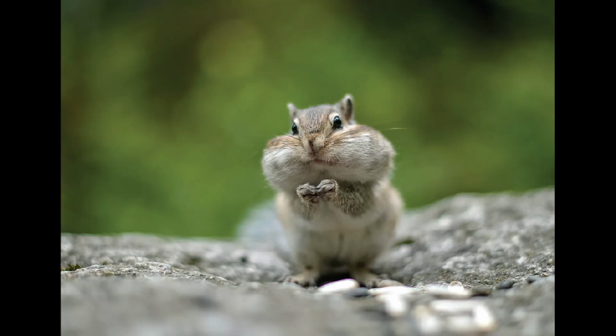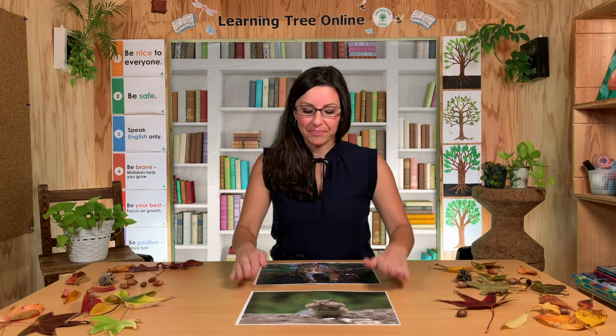Let's talk a little bit more about this cute little chipmunk. Chipmunks eat seeds and nuts and fruit. They have stripes on their bodies, so that's how they look a little bit different to squirrels. And we talked about they put their food inside their cheeks. Their cheeks become big and puffy. They put their food inside their cheeks and carry it to where they want to store it. And chipmunks are excellent tree climbers and swimmers. So chipmunks can move very fast on trees and in the water.